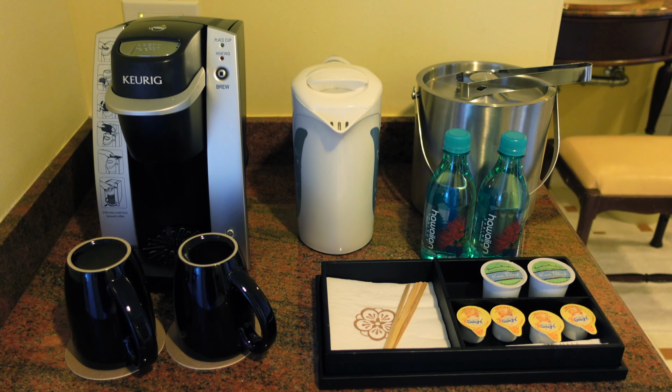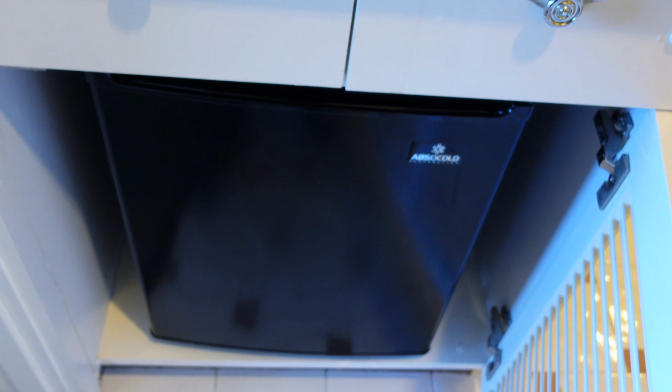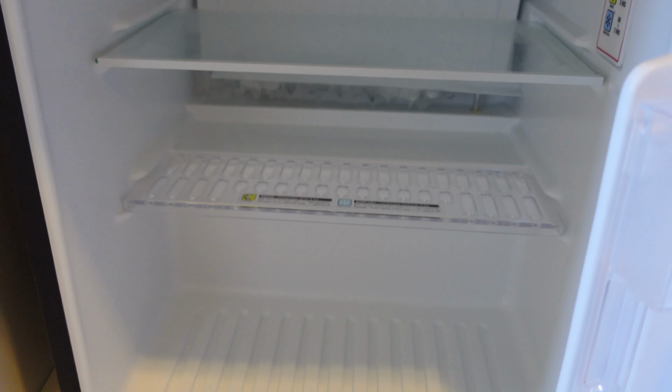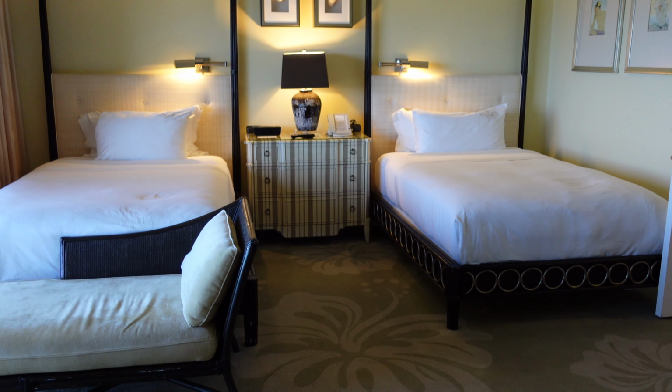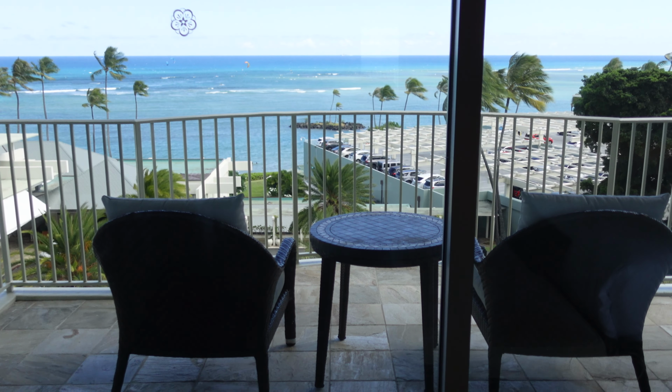Right here we have a mini bar, along with a mini fridge. And honestly, the size inside this mini fridge is pretty good. This is actually really large compared to most hotel mini fridges that I'm used to having. And the room also comes with 2 double beds. And my favorite is the balcony with a view of the ocean. Now that I gave you a quick tour of my hotel room, let's head over to Uncle Clay's.